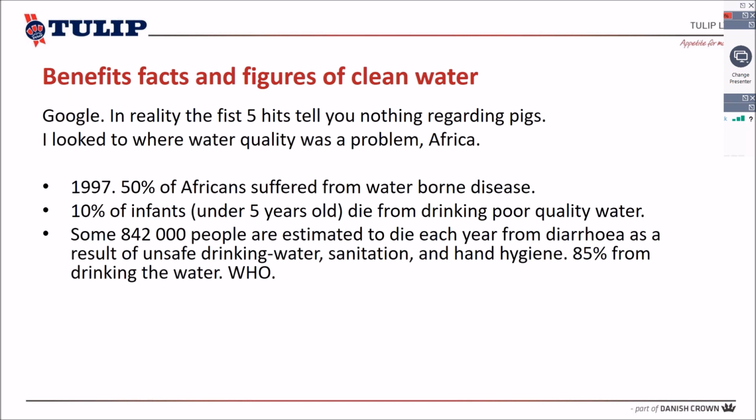And pigs and humans are very similar internally. There are some little statistics there to peruse, right or wrong, that are quite shocking. But the one that I find staggering is maybe the 10% of infants under the age of 5 dying from poor drinking water quality. When we bring our children home from hospital, we always make sure that the water quality is the best we can.